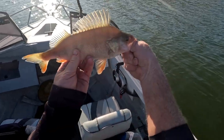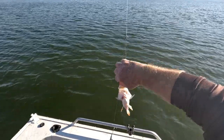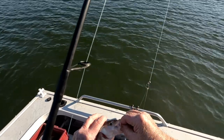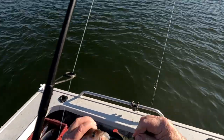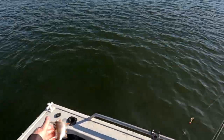There's a nice fish there, nice redfin. Well and truly took the soft plastic, so he might have to come home. Unless I was able to get him off reasonably well, he can go too.